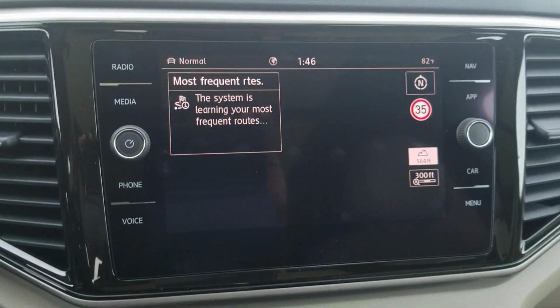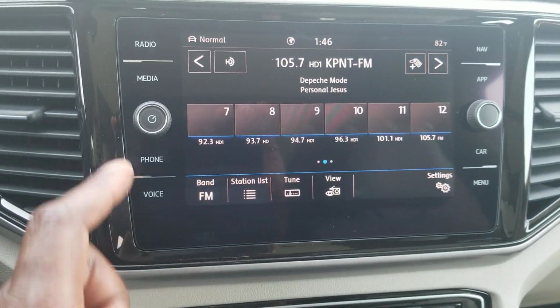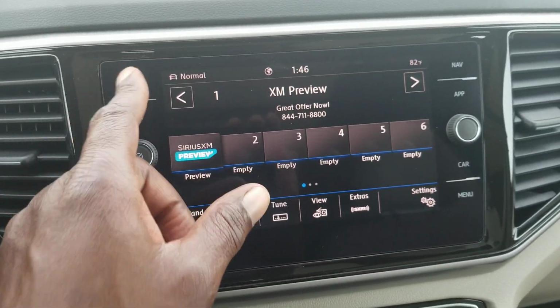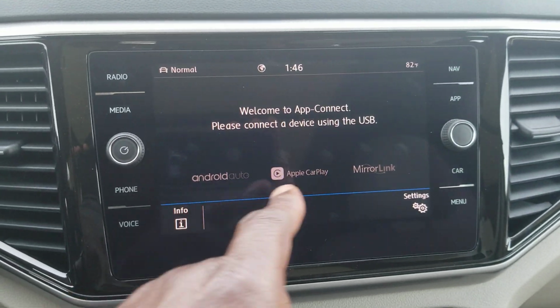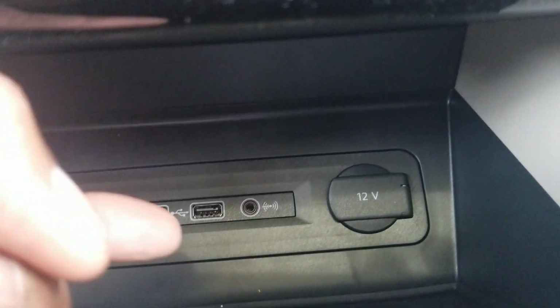This radio is an AM/FM satellite radio, so I have FM right now, that's a good song, and then I have AM, and then I also have satellite. Also, App Connect is set up on this car. Android Auto, Apple CarPlay, or MirrorLink, using one of these 2 USB ports down here. You also have an auxiliary port right here, and a 12-volt charger port right there. Wireless charging right here in this tray.